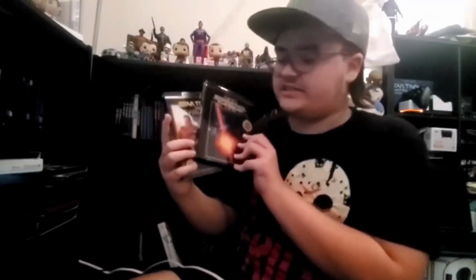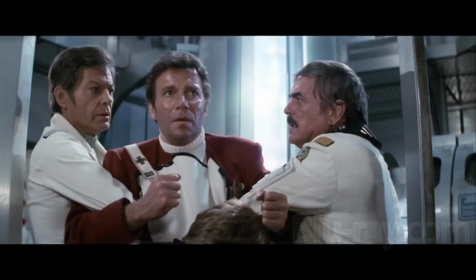Next up, without a doubt the best Star Trek film ever made, and that is Star Trek II: The Wrath of Khan. This was actually a very recent purchase. Well, not really recent, within the last 6 months, along with Star Trek 6, but I'll get to that later. This is true 4K. I don't know if I mentioned this, but the first one does come with both Dolby Vision and HDR10, and so does this. And just like the motion picture, this is probably the best the film has ever looked.